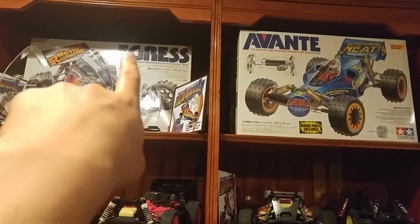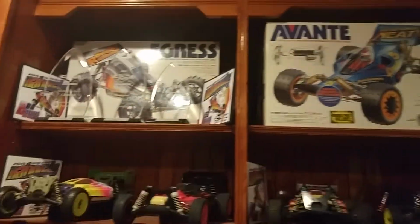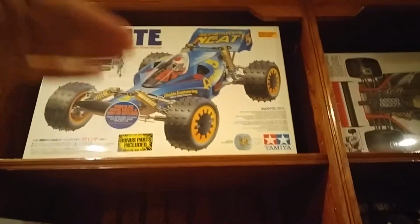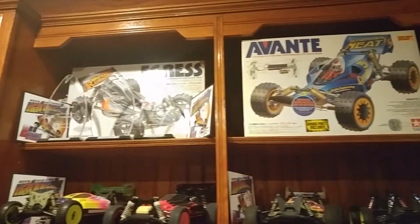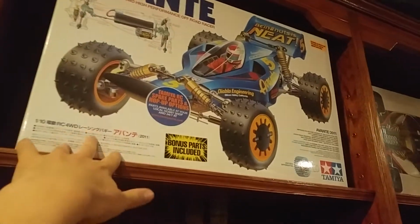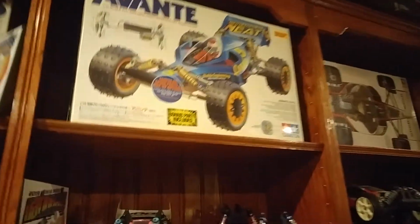Up here I have, that's a new in box Tamiya Egress, the 2013 re-release. Way high up on the shelf here, it's hard to store cars up there because if they're that high up, you can't really see much. So I'd rather put something up there that has nice visuals, like the Tamiya box arts are really beautiful. So I'd like to put those up there, like this Avante 2011. This is an empty box. This is from the original Avante 2011 I used to own. And then behind that, I have a box for the Black Special.